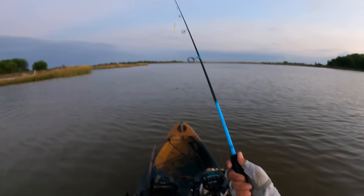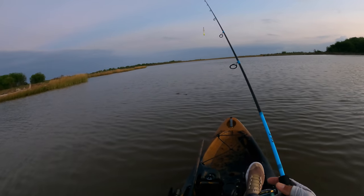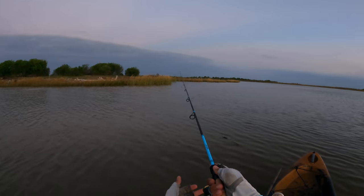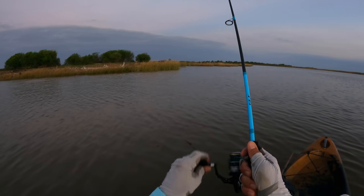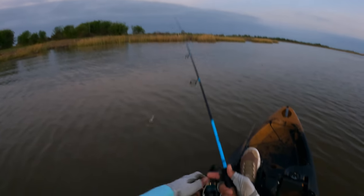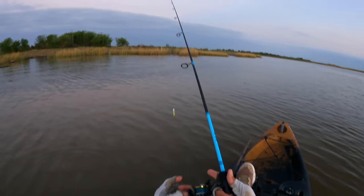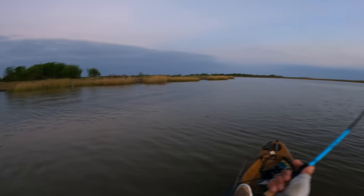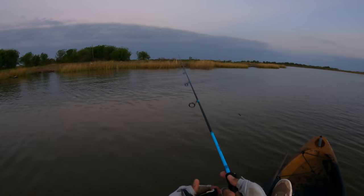But this is the first setup. I'm choosing to use the paddle tail. You cannot go wrong. If you want to catch something fast, may I suggest throwing a paddle tail, y'all. Get to that grass line. Oh my gosh. I'm not used to doing this with my right hand. Usually I'm doing this with my left hand.